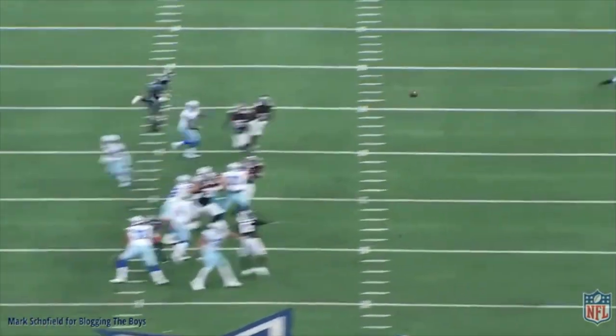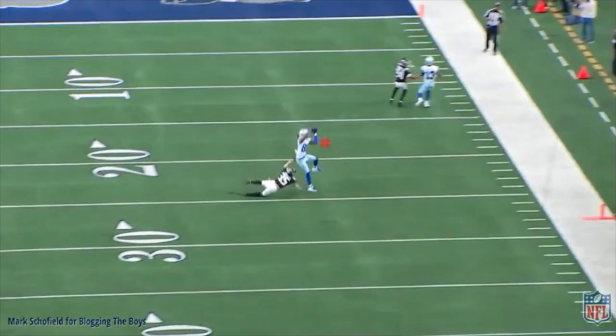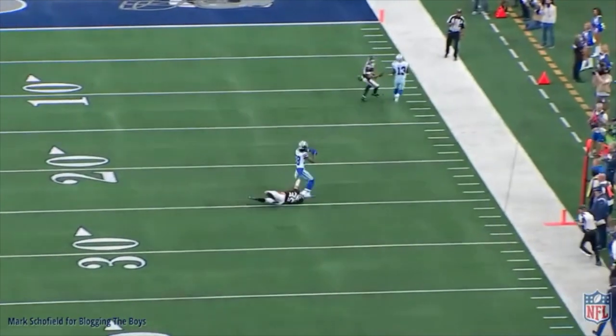Hit, hitch, and throw. And again, you see the placement right to the outside. Defender does everything he can. He's in pretty good position, but with the timing, the velocity, and the placement on this, hard to make a play if you're the defender.